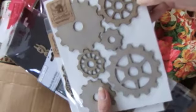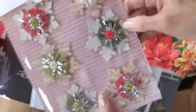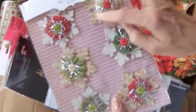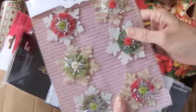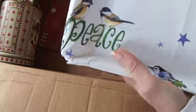And then gears. Man, if that's not wood, it's awfully thick chipboard. Wow. Beautiful. Oh, and look at the snowflakes. They are so cool. Love that with the little tinsel and the button. Wow. Oh, my goodness. Oh, this fabric is so pretty. I'm running out of spaces to put it. Oh, look. I love chickadees. I just set up a bird feeder for him yesterday.